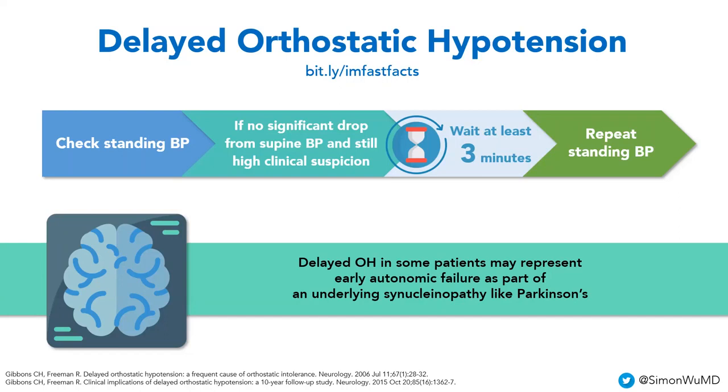Oh, I have a question. You said there were almost 40% of folks that we missed who developed this after 10 minutes of standing. So would we still be missing a significant portion of patients with only the 3-minute interval?